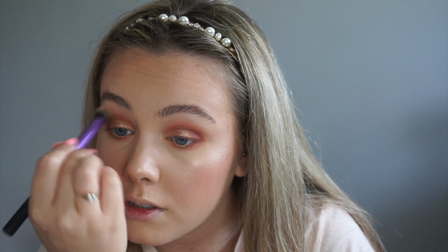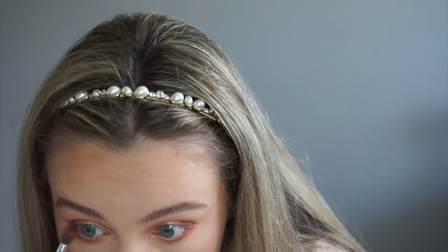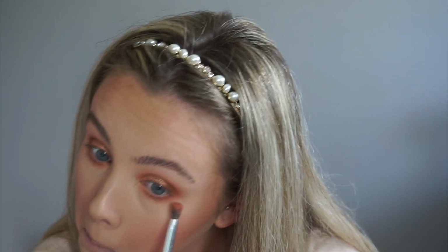Okay then back in with your blending brush just on those edges. And then as close as you possibly can get right to your lash line, we'll just run that dark colour under there. Like so. And there you go.